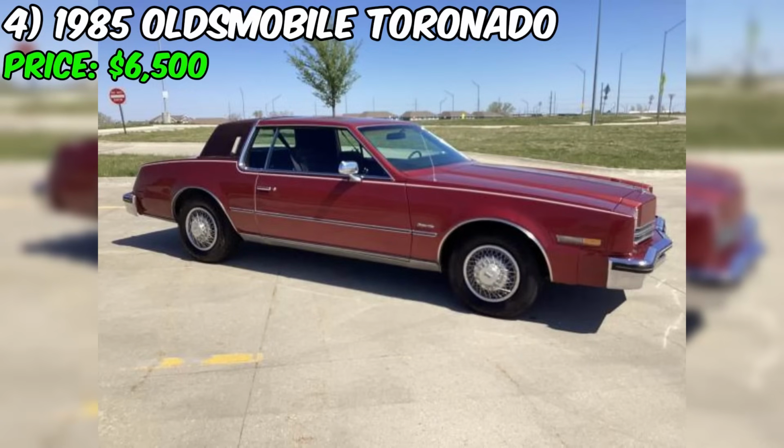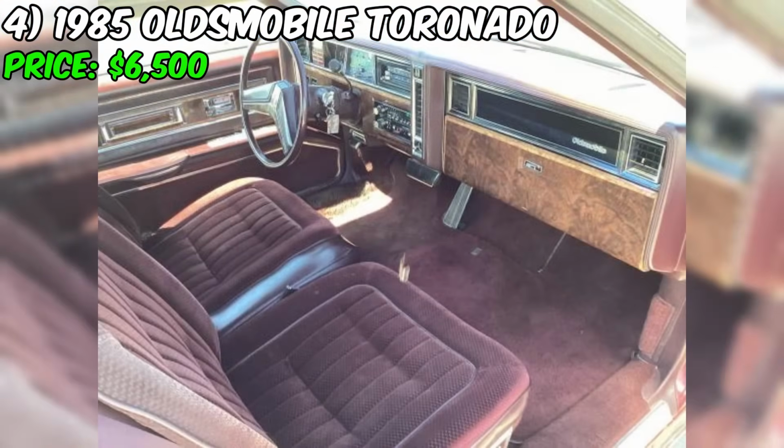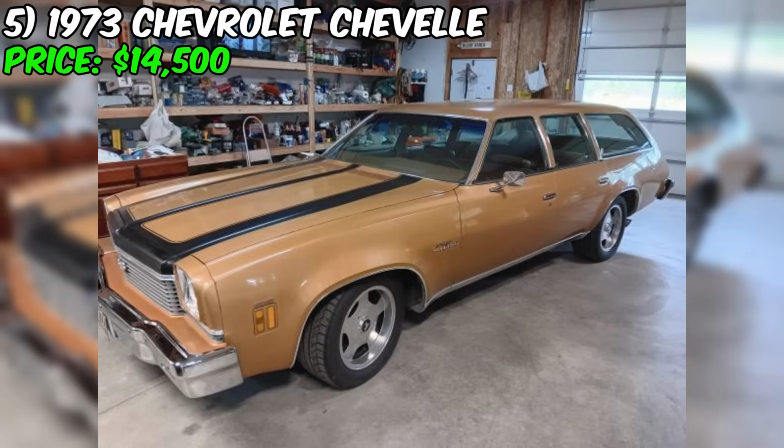So what are you waiting for? Head on over to Craigslist and make this 1985 Oldsmobile Toronado yours before someone else beats you to it. Trust me, you won't regret it. This is a once-in-a-lifetime opportunity to own a piece of automotive history that's sure to bring you joy for years to come.